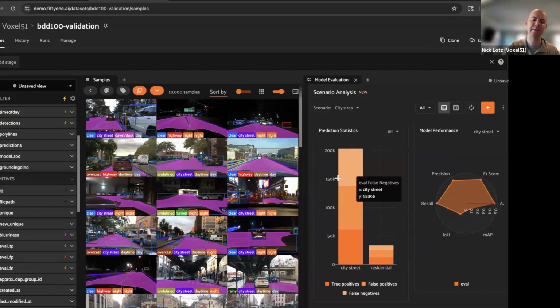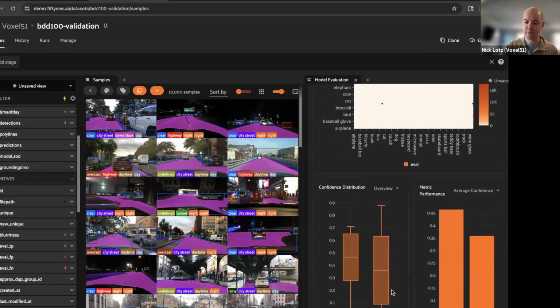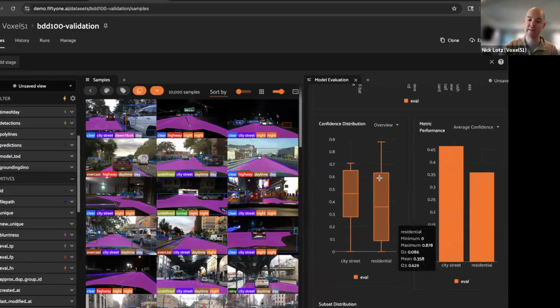Here, it doesn't seem too bad, right? Other than the total number, I should say the difference isn't too substantial. The model performed pretty badly, but the difference in distribution between city and residential in terms of true positives, false negatives isn't terrible. We can also see the confidence distribution for each, and that gives us a little more information, right? We can see that there's a much larger confidence range among residential than among city streets.